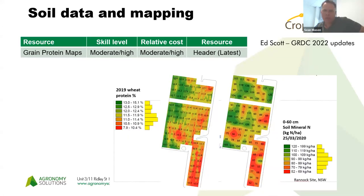Acknowledgement to Ed Scott, because I've nicked this from his GRDC presentation. Grain protein maps are another data layer that we can use to define our soil sampling. This is in a really intensive case. The left-hand side is a grain wheat protein map from a paddock in New South Wales. They went in and performed grid mapping and 0 to 60 soil cores. So quite extensive sampling.